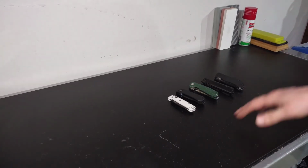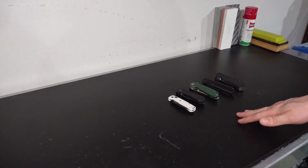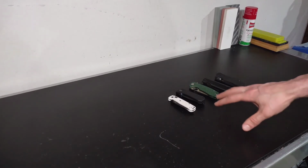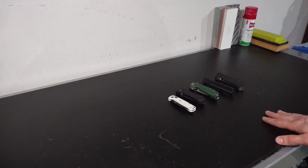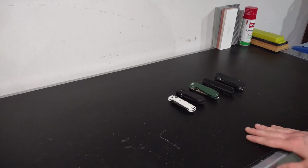So, all in all, that is pretty much the 5 folders that I've carried over the last month, 30 days or so. Like I said, there have been a couple others, but this is pretty much the bare bones of my rotation for the last month or so. Any combination of these 5 blades have been in my pocket, usually 2 at a time.